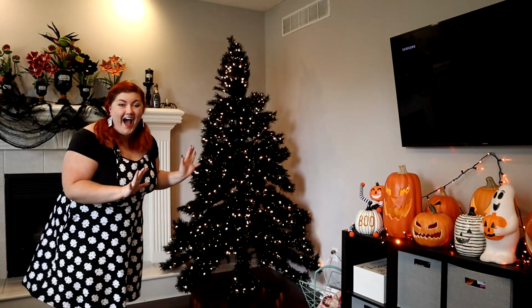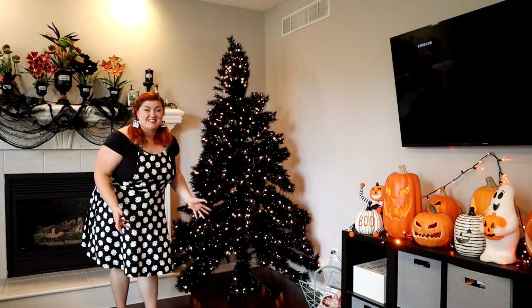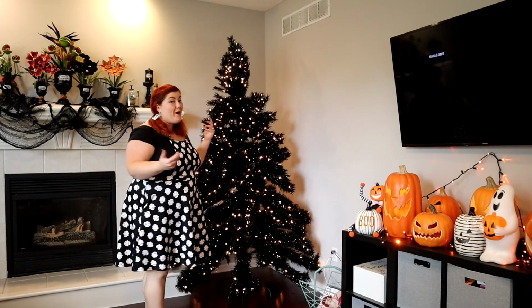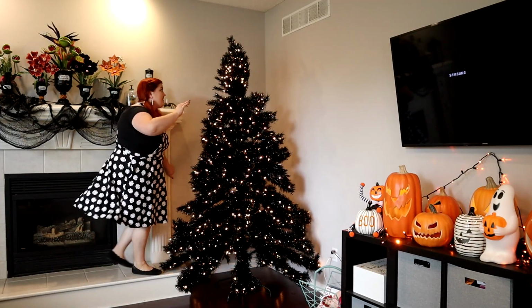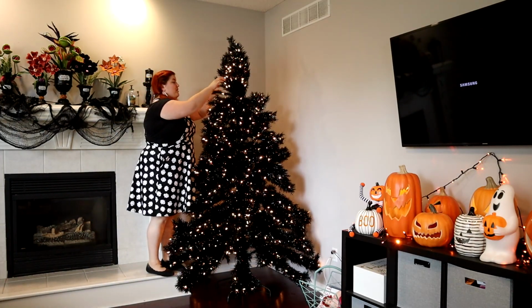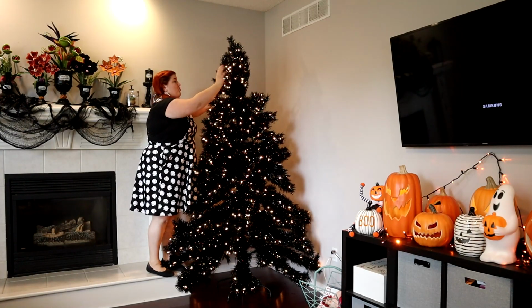I cannot wait to show you what's in this box. So let's go ahead and open her up and get her assembled, and then we can start talking about my decor plan. Oh my gosh, y'all, are you ready? How freaking amazing is this? It's so huge. I cannot believe how big it is. Obviously, I am still fluffing out the branches and things, but this is incredible.